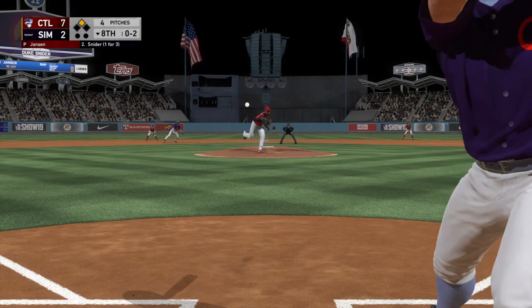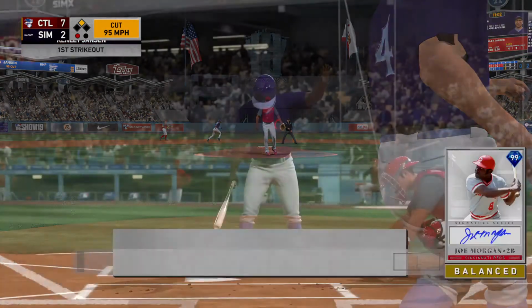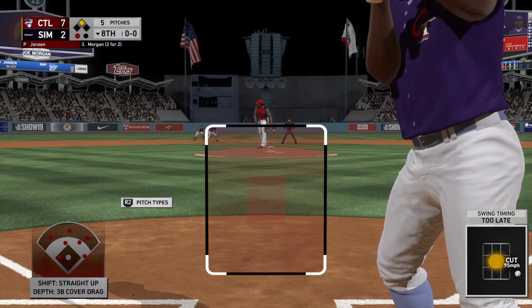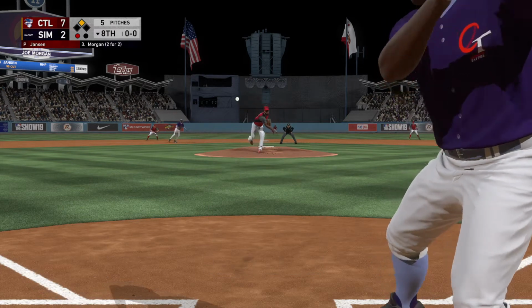With that base open at first, he's going to grind out and try and get this guy to swing at something outside the zone. And this is swung on and missed, and boy, they took care of a key man there. 1 away. Morgan. First pitch of the at-bat.